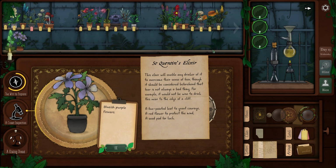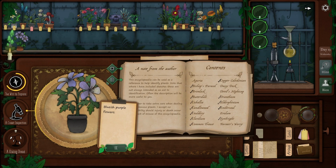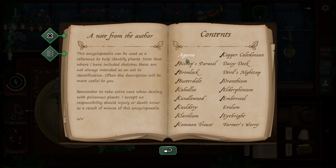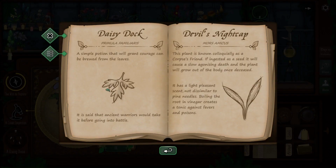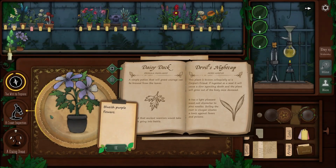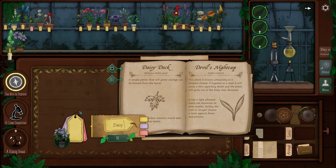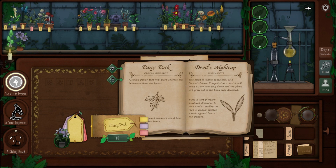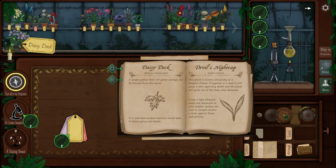Courage. There was something in the book about a plant that helps warriors have courage, and I want to get this right. So, let's see. It's speed read time. 2,000 years later. Okay, so it looks like it's Daisy Dock. Ancient warriors would take it for going to battle for courage, and it looks like this matches. Yeah. So let me label this as Daisy Dock first. There we go. Scooch this guy over here.